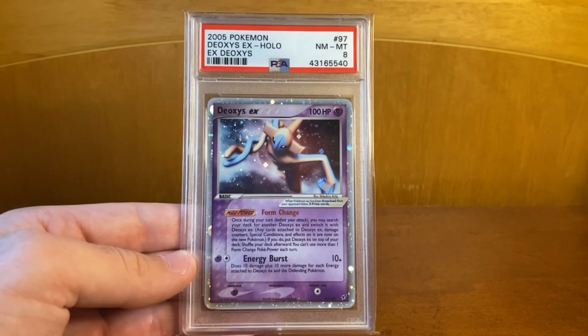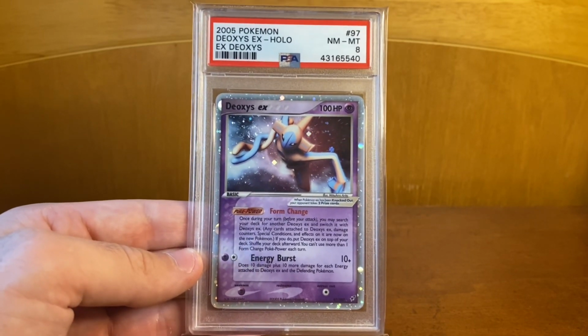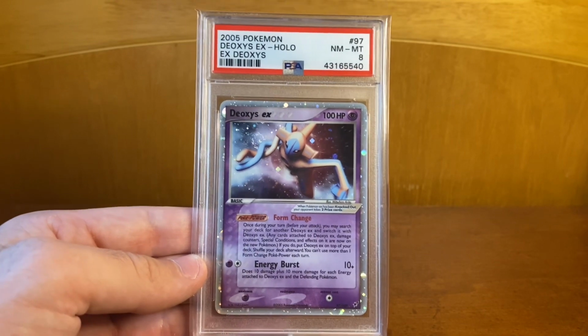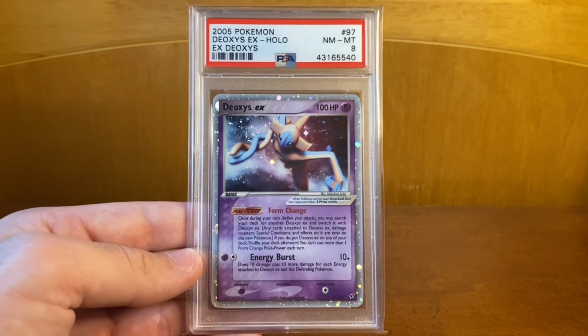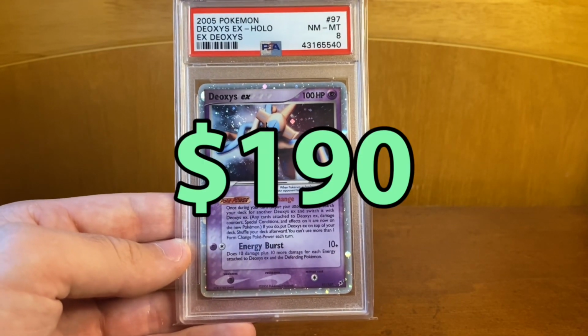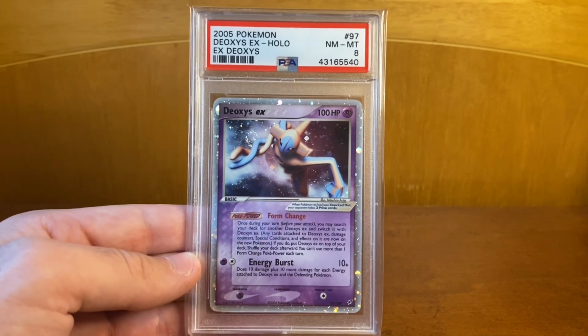of the most iconic, valuable, and rarest Pokemon sets of all time. Obviously, Gold Star Rayquaza is the big chase card from that set, but with the set being called EX Deoxys, I wanted to have what I thought to be the coolest Deoxys card from that set, and that is this card right here. This card currently has a value of about $190, and it is an awesome card and one of my favorites in my collection.